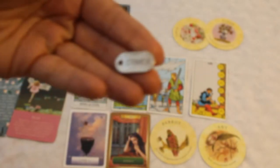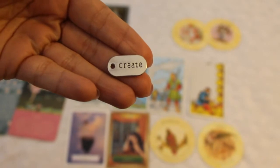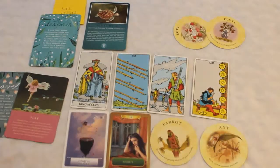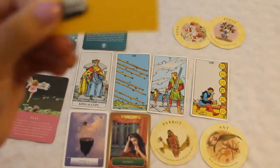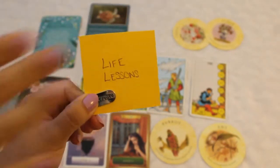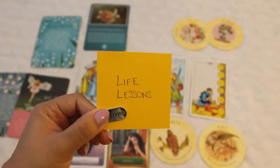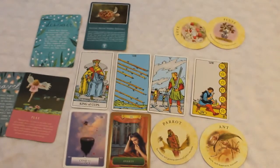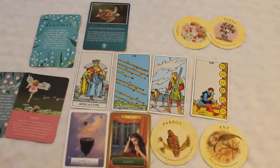I just looked at the theme again for you. Create. These life lessons, oh gosh, okay. The synchronicities are here. These life lessons that you're being taught through this relationship with this King of Cups are really gonna allow you to grow, I feel, as far as your career and your work.